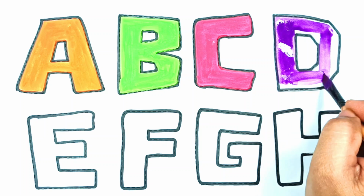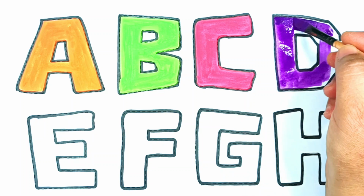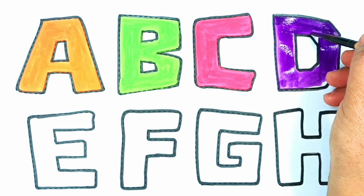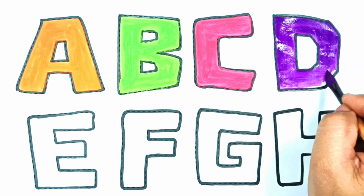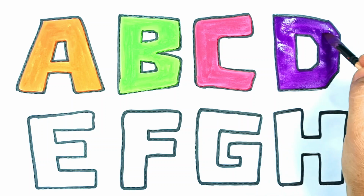D is for doll. D, delightful doll dress up. D is for dog.